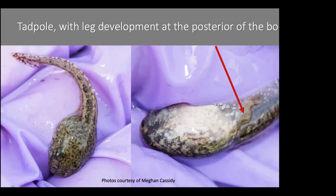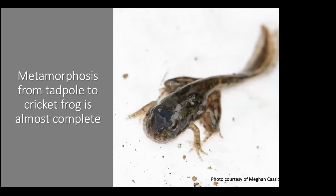As they keep growing, they have leg buds at the back of the body. If you can see by the arrow, that tadpole that's on its back, you can see a leg developing there. They keep on developing, and the front legs develop and pop out of the skin and get to this point where it's almost now a cricket frog. The tail will be absorbed and it'll finish developing, and it'll be a land-dwelling frog. By the way, thanks to Megan for all these photos. I've used a lot of her photos because they're fantastic.